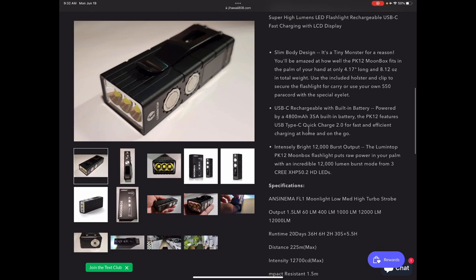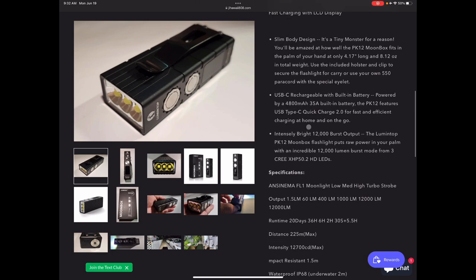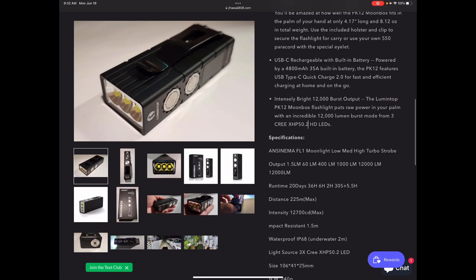He's the one who sent me my Lumentop shirt that I wear a lot. I love that shirt. My wife says she wishes it said Lumen Hop and had the bunny on it.